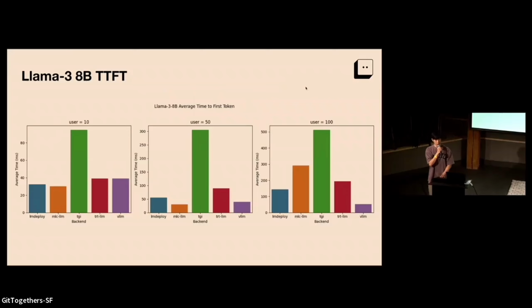And this is the result. We start with the Llama 3 8 billion model. This is the time to first token, so the lower, the better. We can tell that mostly LMDeploy, MLC, TRT-LLM, and vLLM have a pretty similar and pretty good TTFT under all user loads, whereas TGI has a pretty high TTFT, especially for lower concurrency use cases.